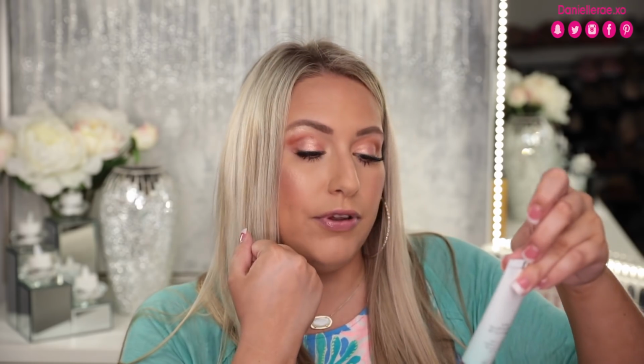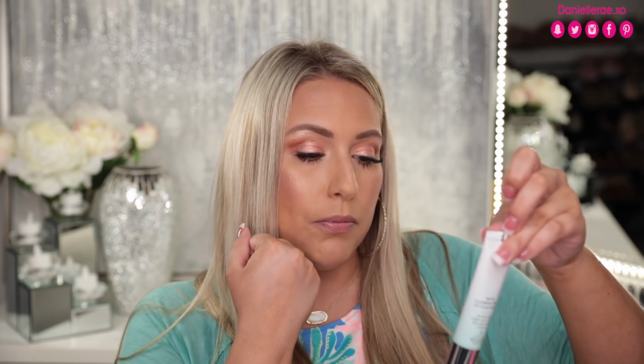So it's definitely blurring, but it also says it's infused with Glow Nectar Brightening Hydra Complex. So it definitely looks like it's going to brighten the skin. Dries down super fast. Ooh, I'm excited. And oh my gosh, it literally smells so good.